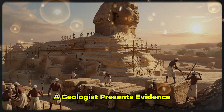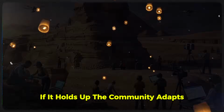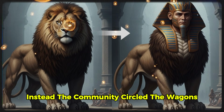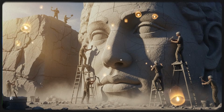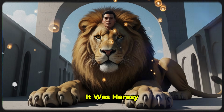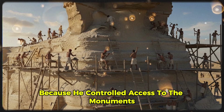A geologist presents evidence. His evidence is examined. Either it holds up or it doesn't. If it holds up, the community adapts. The understanding changes. The timeline gets revised. But that's not what happened here. Instead, the community circled the wagons. They protected the narrative. They made it clear that disagreeing with the official chronology wasn't intellectually rigorous debate. It was heresy.